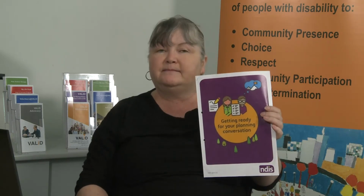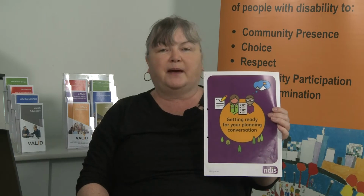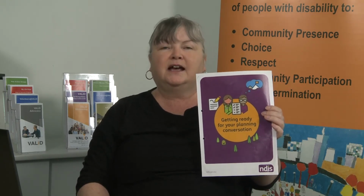But do remember, before you start your planning conversation, this little document from the NDIS reminds you to think about, do I want to choose plan management or self-management, or leave the funding with the NDIA parked? So make your mind up before your plan meeting.